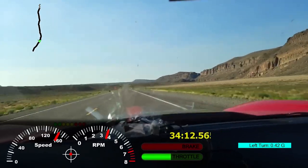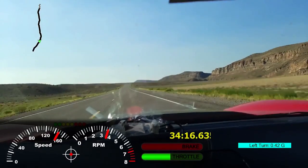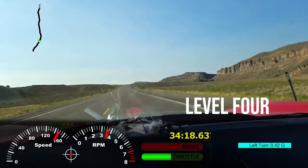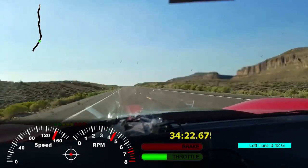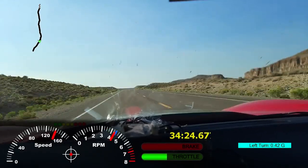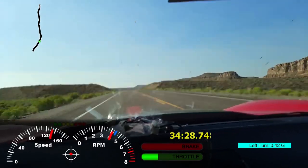We went through that section called the Narrows, and there were some turns, man. You've got some G forces playing there, and you're kind of holding on as a driver going, hope those tires stick. My navigator's just calling out right turn, left turn, and I'm just thinking, oh man, hold on.